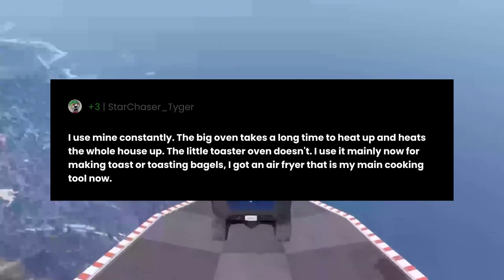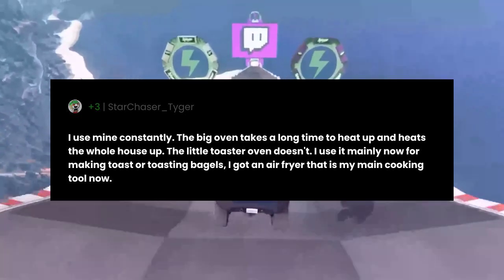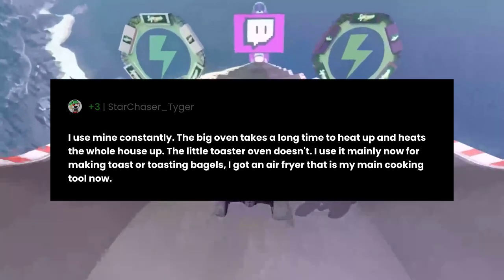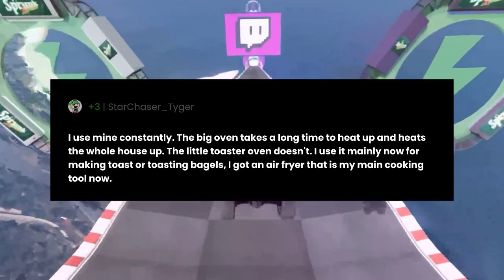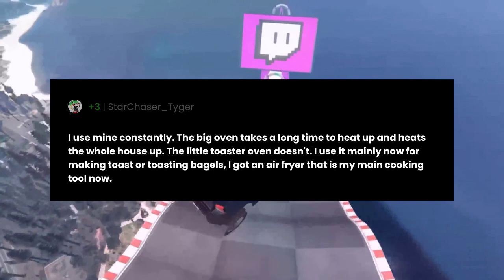I use mine constantly. The big oven takes a long time to heat up and heats the whole house up. The little toaster oven doesn't. I use it mainly now for making toast or toasting bagels. I got an air fryer that is my main cooking tool now.